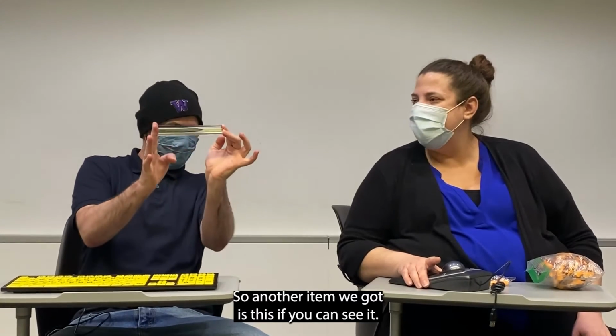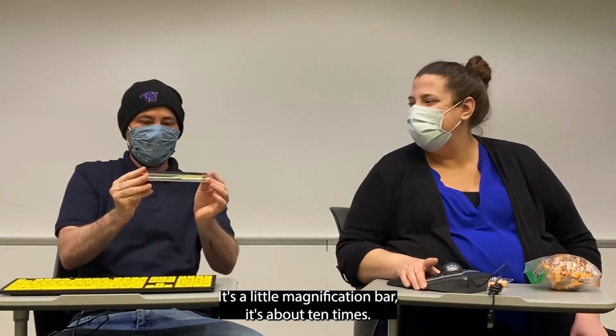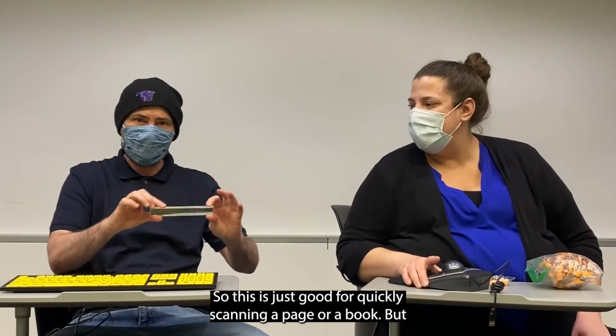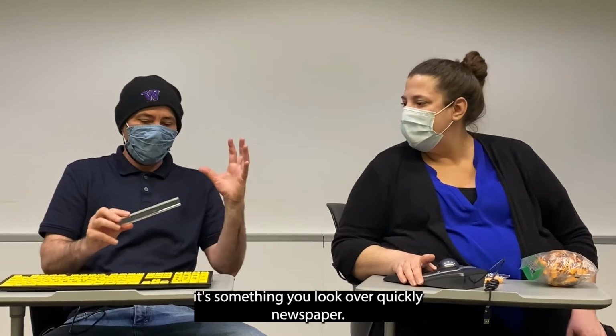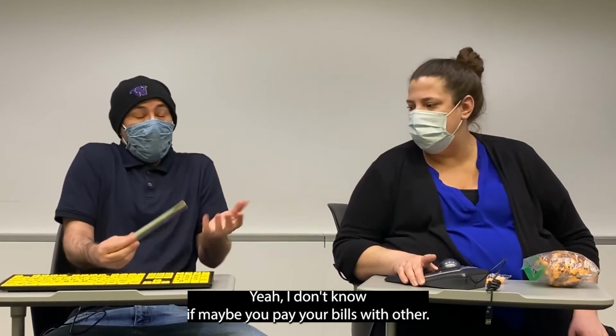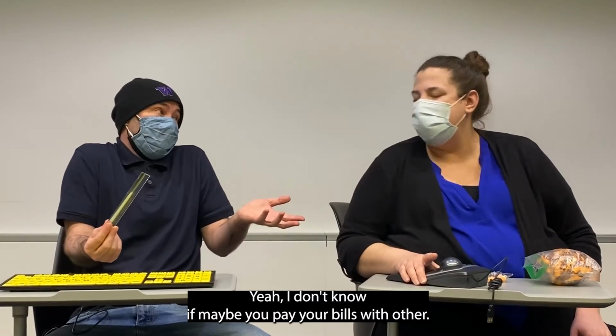So another item we got is this. You can see it. It's a little magnification bar. It's about 2 times. So this is just good for quickly scanning a page or a book, or just something you need to look over really quickly. Newspapers. Yeah, great. Maybe you're paying your bills while you're at the library.